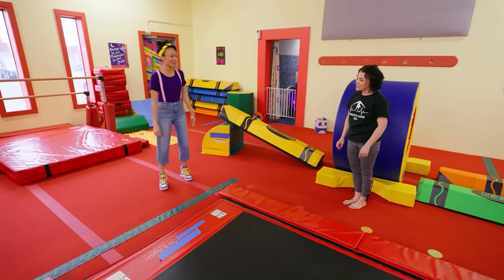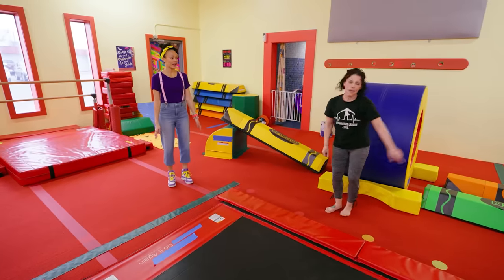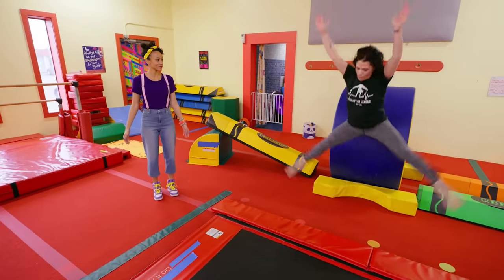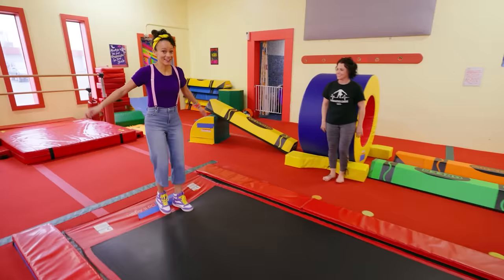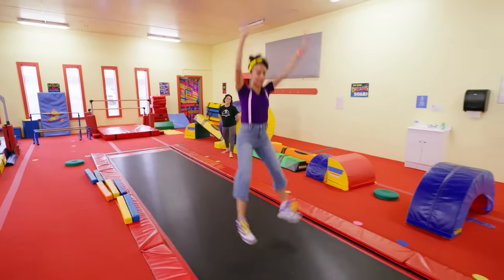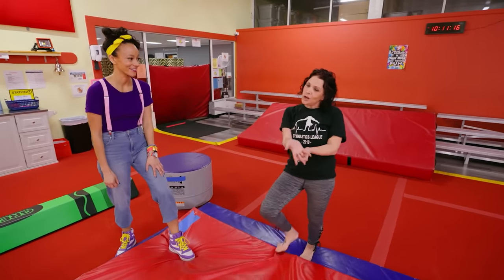Oh, gotcha. You're gonna do the same thing. You're gonna jump all the way down and make sure you stop. Okay. And come back on the red. So my arms will chomp this way for an alligator chomp? Yep, reach up high and then our legs will be open shut. Whoa. Okay, here I go. Ready? Jump, jump, jump.